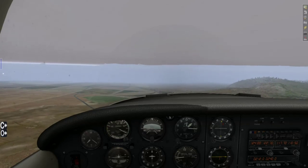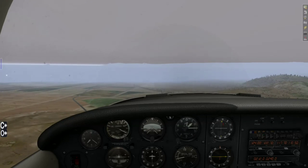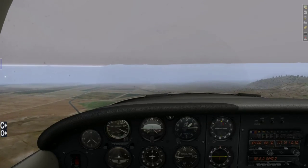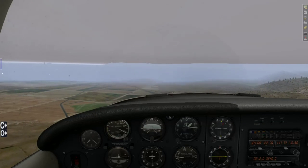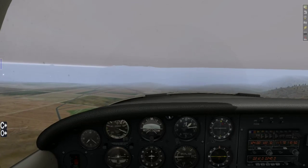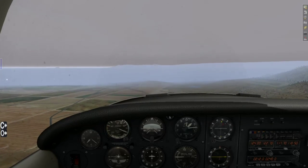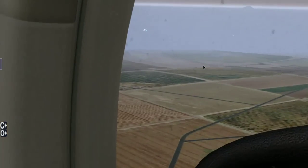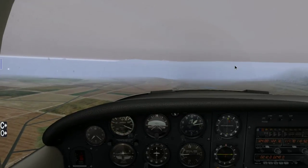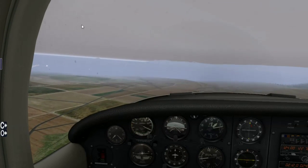So we're going to swing around to the left, and we're going to join... do we need to do all that crap? I think we do. To join the pattern, you're supposed to come in at a 45-degree angle. But let's see. What are we doing right now? So I'm basically okay with my trim. That's the airport. I actually should be sort of abeam one of the runways now, yeah.